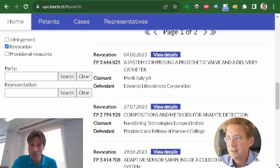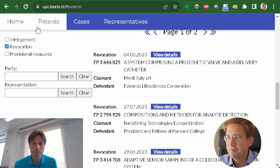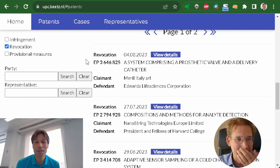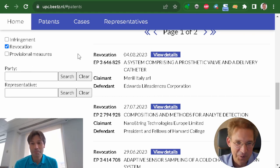It's because I wanted to make a simple and plain interface, so I'm not explaining where you can click and what you can fill in. You have to find out yourself a little bit. I try to make it intuitive so that people will actually find it, but there might be hidden features. Maybe one desired feature could be something like patents, cases, representatives, and help, where you explain where people can click and what they can do. It would be good to make a user manual. That's a good idea, but it's a free tool, so I don't complain.